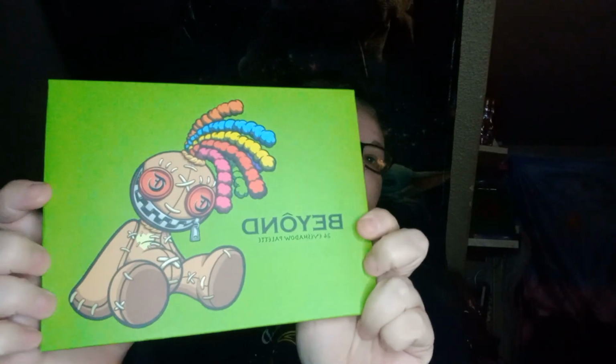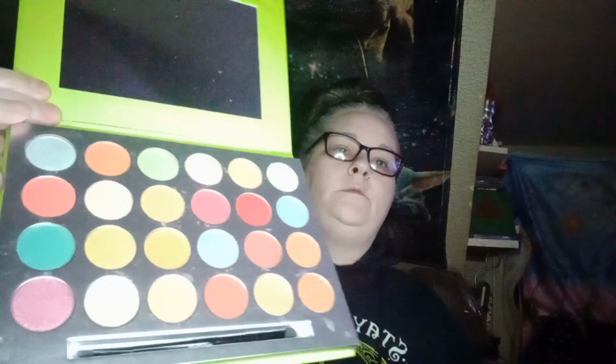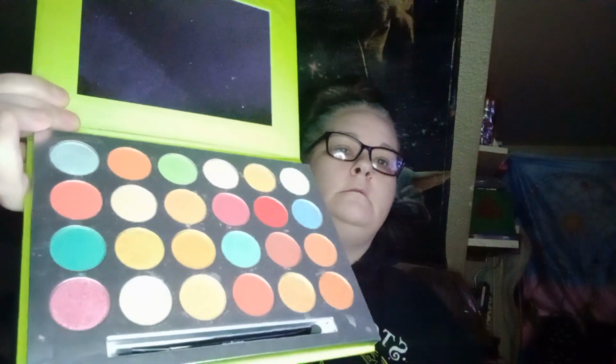And this is the front. Inner palette. Them are some good colors. Definitely, I can see it used. I can see it used all year round. I like it.